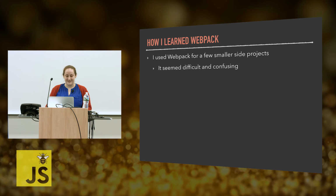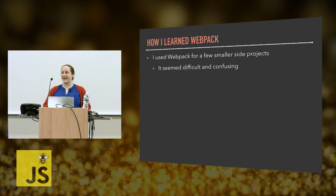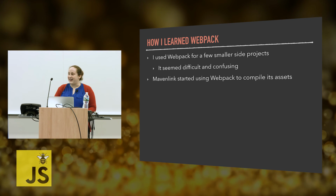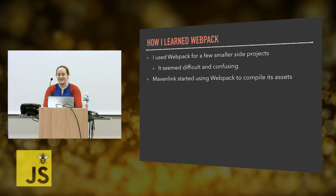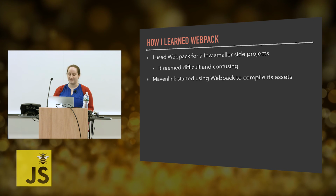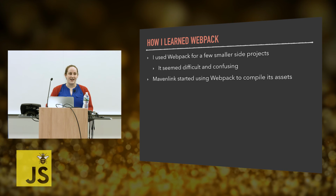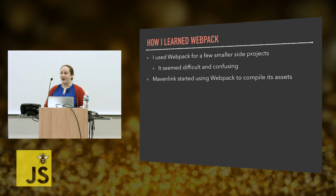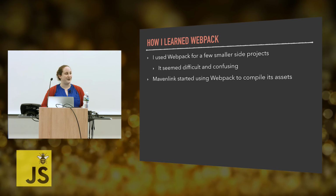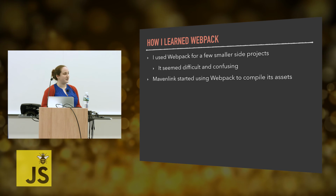I thought it was really confusing, and I sort of put it away, and I was like, wow, it's cool, it seems like it can do a lot of things, but I'm gonna forget about it for now. But then my company, MavenLink, started using Webpack to compile its assets when we did the switch from Backbone to React. And suddenly I had to figure out what was going on. And I realized that learning how to use a tool is a lot harder when you don't know how it works. So I started trying to figure out, what's Webpack doing under the hood?